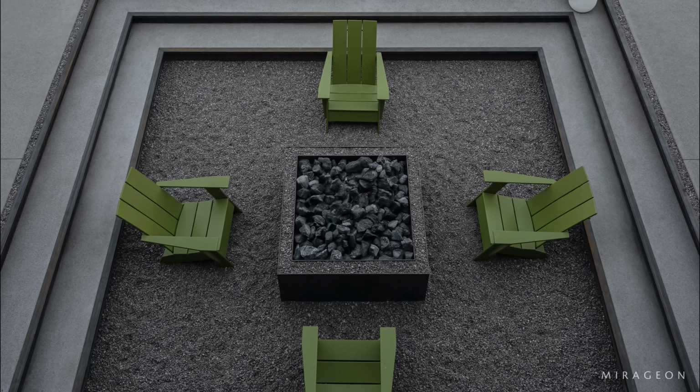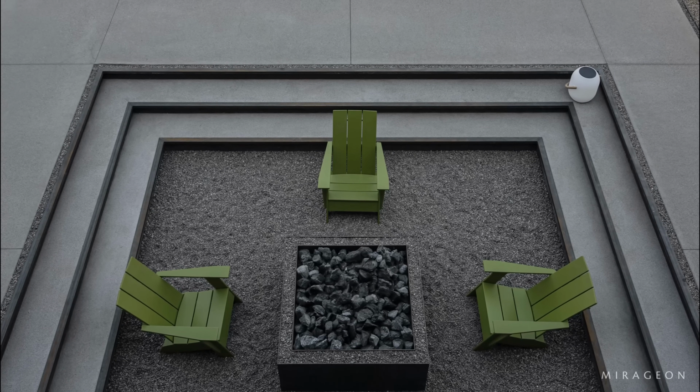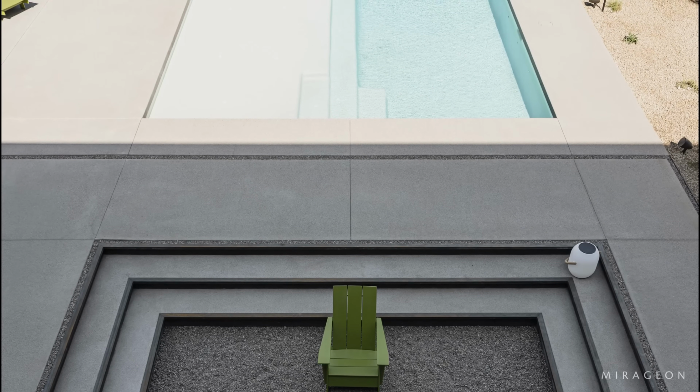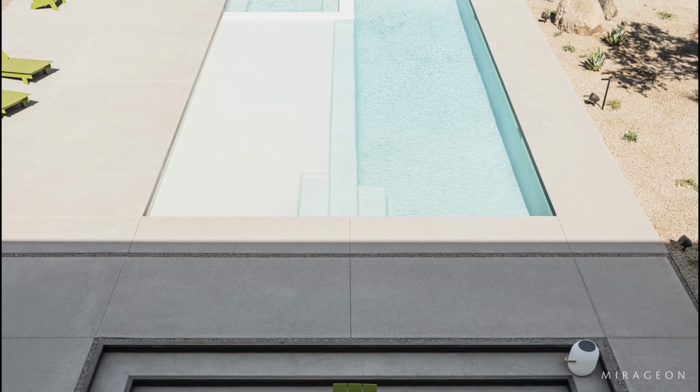The house is divided into three main functional elements: a central volume for shared living spaces, one for the bedrooms, and another for utility areas. This layout forms a large internal courtyard, providing privacy and shelter from the intense desert sun.